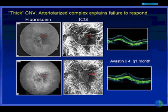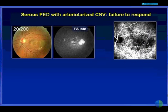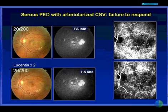Again, here's a patient with a lesion dominated by large branching arteries, who failed to respond to induction with Avastin. Here's a patient with a serous PED associated with branching arteries in the nasal periphery of the lesion, and after receiving several doses of anti-VEGF, the capillary and branching artery portion of the vascular network actually became more prominent, and the PED failed to respond.